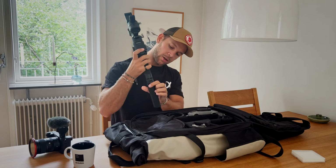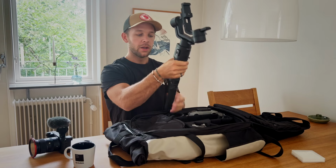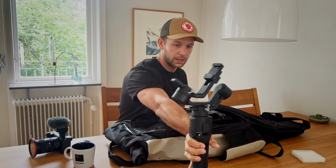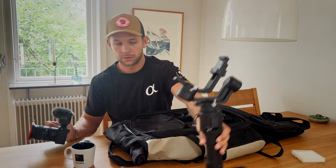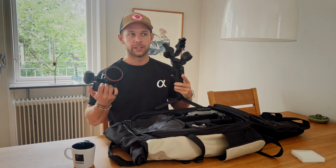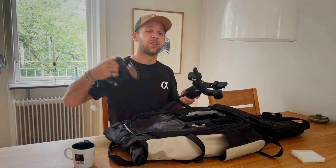You screw this on. You don't have to have this on, but it's definitely easier to have, because then you can hold your grip a bit wider like this instead of just using the small one. And also if you want to put it away or have it standing still like this. So every time I did a shot when I was walking or moving or anything, then I had my camera on my gimbal. So this is basically all you need if you want to make a pretty good video or even very good video.